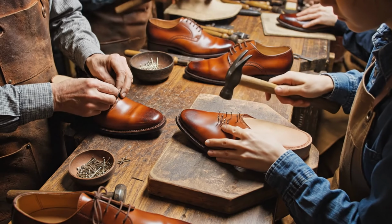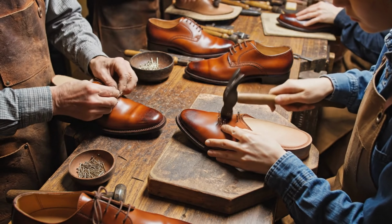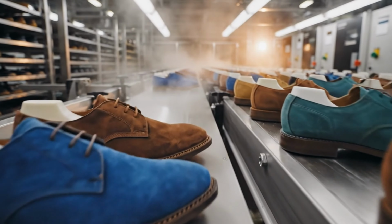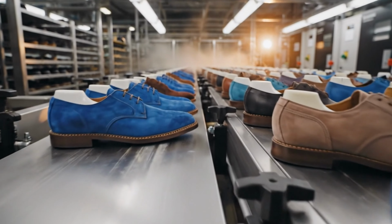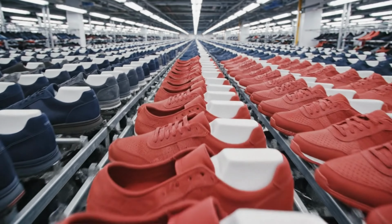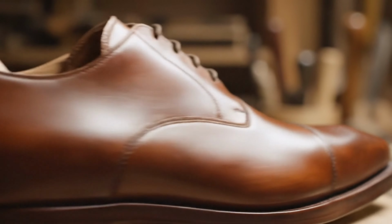Once the upper has fully stabilized on the last, attention shifts beneath the shoe, where structure and longevity are defined. The insole is prepared with the same care as every visible element, reinforced to support weight, movement, and time. Adhesive is applied evenly, and the insole is aligned precisely to the lasted upper, creating a solid foundation that will anchor every step the wearer takes.